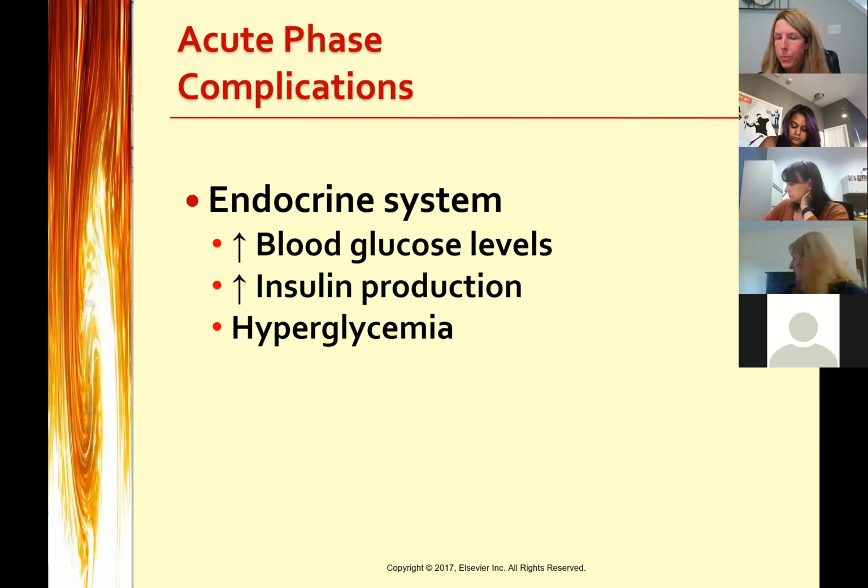Increased blood glucose levels, we're going to put them on a sliding scale, monitoring their glucose every 4 hours, keeping it between 140 and 180.